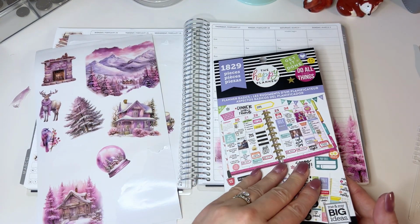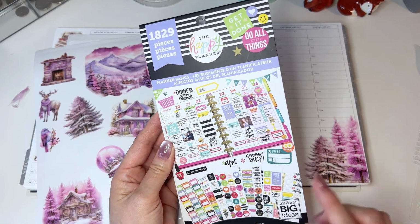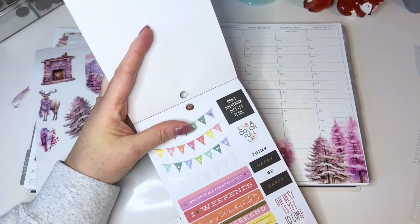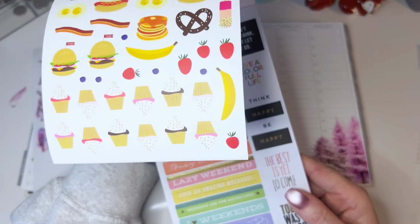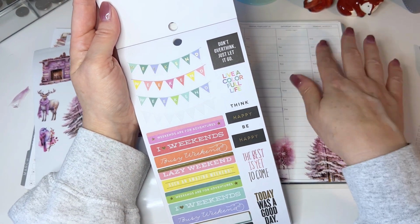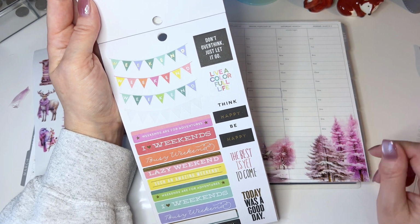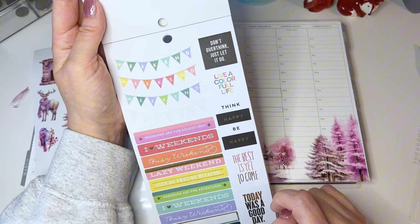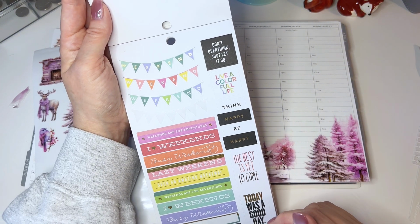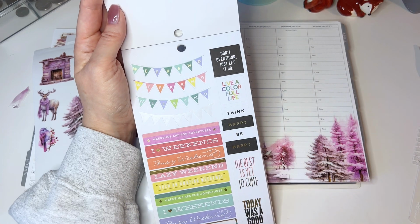I'd like to use some quotes, but I also found this Happy Planner Basics. I think this is old. Found it in my stash and I marked a page because this is what I've been telling you guys about, the weekend banners, the weekend bunting that I like. And these are all weekends. So I thought about putting one of them up here, but it doesn't necessarily fit with the vibe that I'm going for, unless I did like lazy weekend, but it won't be because I have to work. It could be a busy weekend, but that goes against the whole point of the spread of cozy and slow.